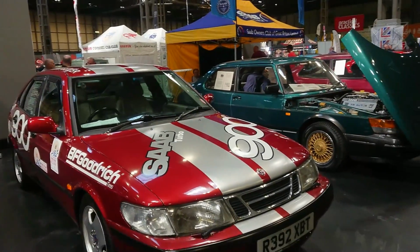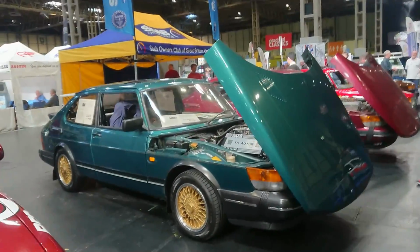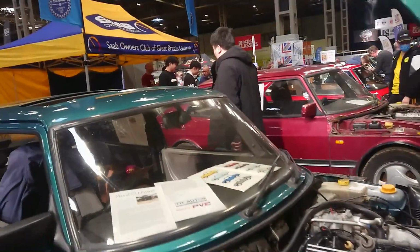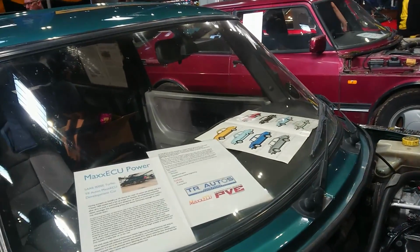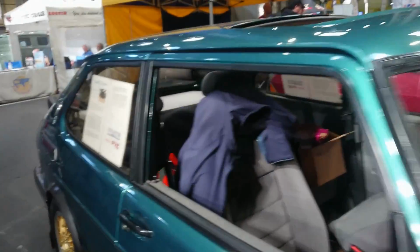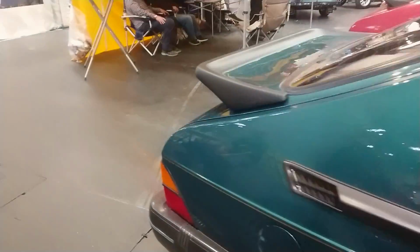It's an RSO 97, 98 plate. This is an older 900 SE Turbo, TR Auto's Max ECU development car. Very interesting. I bet this will be faster, won't it? It's a quick one. Interesting wheels on this as well.